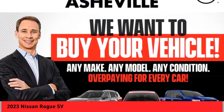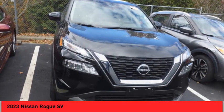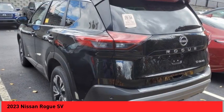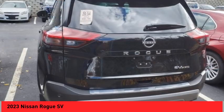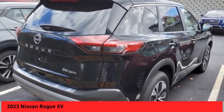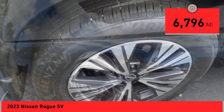Take a ride in the 2023 Rogue. The stylish Rogue gets 27 miles per gallon and still boasts nearly 58 cubic feet of cargo space. With a 5-star side impact safety rating and confident handling, the Rogue is more than you expect and everything you deserve. This vehicle has less than 7,000 miles.